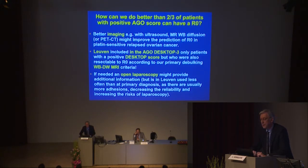The question is then, what about open laparoscopy? We have done a lot of laparoscopies, and the Italians have also published on that, and we started that 22 years ago. Do we use that for selecting patients for secondary debulking or not? Well, we do that, but much less than in primary debulking selection, because one, we already have a biopsy, so we have a diagnosis. And two, a lot of these patients have adhesions, which makes it very difficult to see the spread intra-abdominally, and this increases, of course, also the risk of laparoscopy and going into the bowel. So we are not doing a lot of open laparoscopies at recurrence, but we are still doing them in primary cases if we don't have enough information based on MRI imaging.